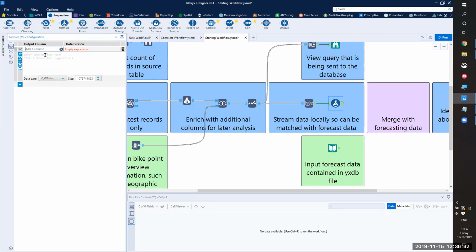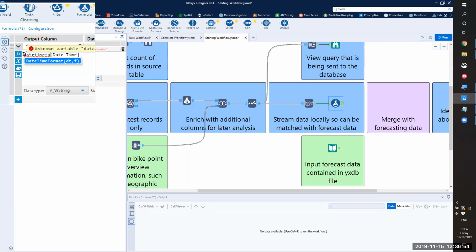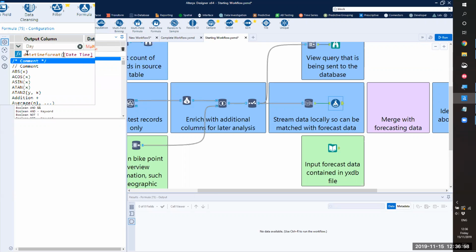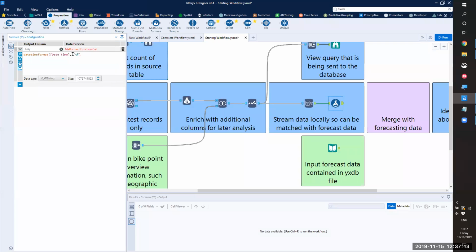So we want to add a new column and we want to call it day. And the formula that we want will be DateTimeFormat. So if I just zoom in, so this is easier to read. DateTimeFormat with our date time variable. And the format that we want it in is capital A, percentage sign. Sorry, this is just making it slightly harder for me to read what I'm doing. Is it the other way? Ah, it is the other way. I always get these the wrong way around. So it's percentage sign A, and that will give us a day.